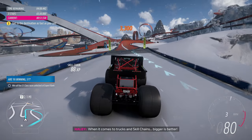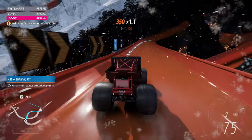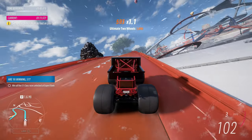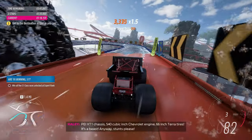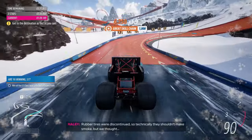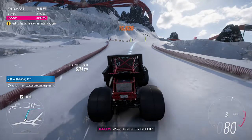When it comes to trucks and skill chains, bigger is better. It's not the same without the flame. Chevrolet engine, 66-inch Terra tyres, it's a beast! Anyway, stunts please! Bumper tyres were discontinued, so technically they shouldn't make smoke, but we thought... Woo! This is epic!